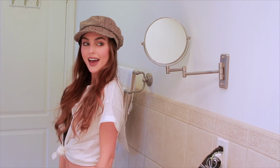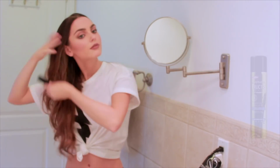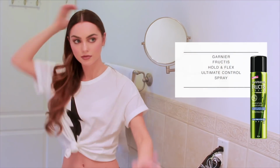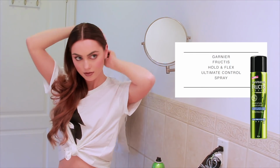We are going to create a really sleek updo by parting the hair in the center, combing down and applying the Garnier Fructis Hold and Flex Ultimate Control Spray to give a polished updo look with the effort of a quick bun.